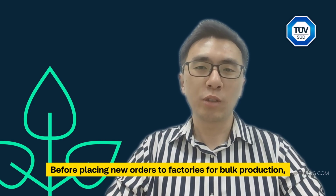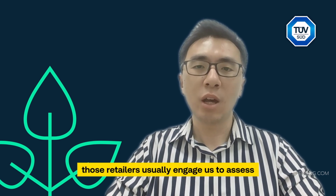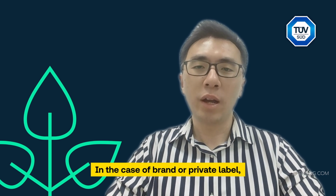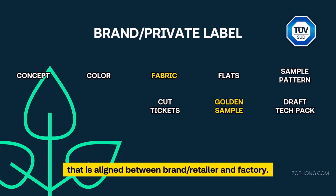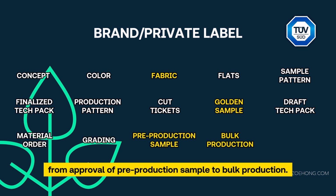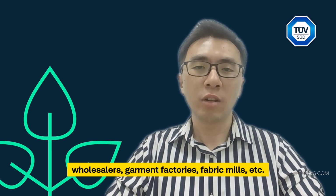Before placing new orders to factories for bulk production, those retailers usually engage us to assess whether a product sample meets their requirements. In the case of brand or private label, quality is much more valued, and we are engaged in multiple stages, from fabric selection to approval of golden sample that is aligned between brand, retailer, and factory, from approval of pre-production sample to bulk production. We also offer services to wholesalers, garment factories, fabric mills, etc.